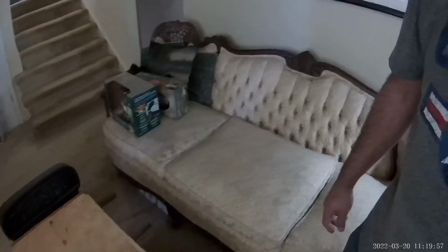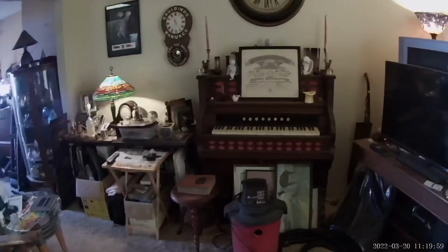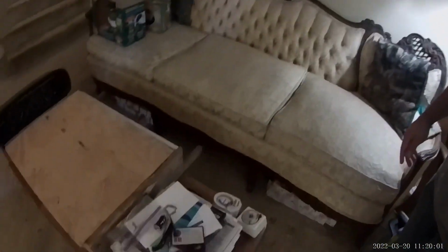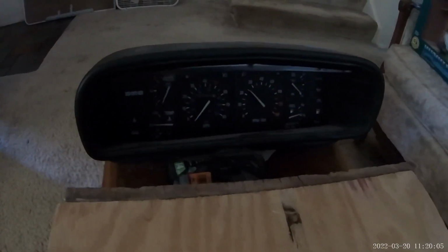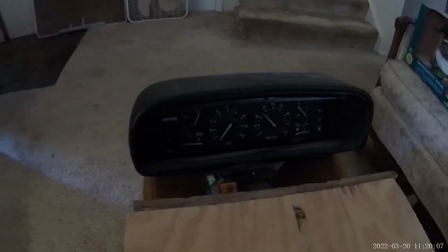And if you just look at the couch, look at the pictures, check out the organ, and I got this nice coffee table, and oh, look at that. We have the binnacle and cage cluster just sitting on the coffee table in the living room. And that actually looks pretty good. It's not cracked or anything. All right, grab that, take that outside.